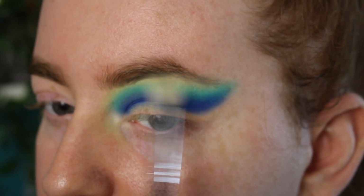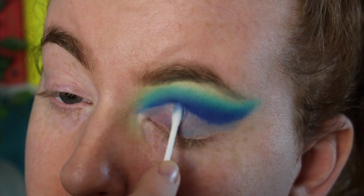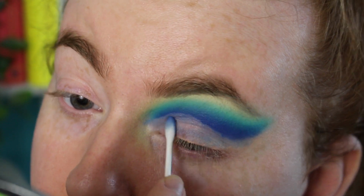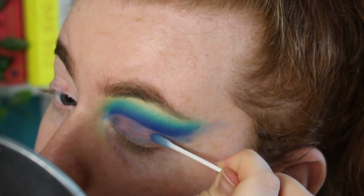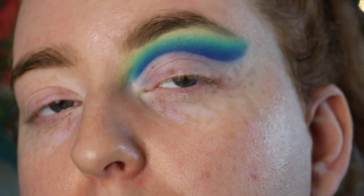Alright, now that it's on there, I think it's time to cut the crease really. That barely took me any time at all. I'm gonna take a little bit of my micellar water with a Q-tip and just cut my crease real quick. Okay, so I got rid of a lot of that deeper blue, but it's fine.